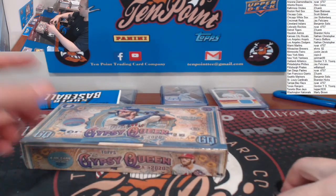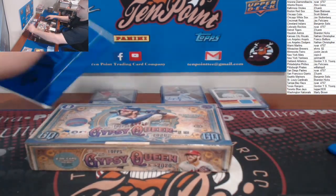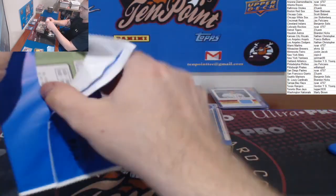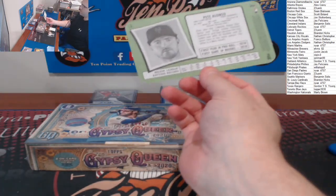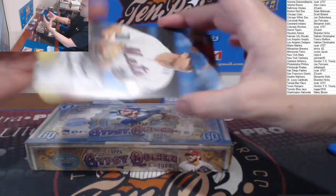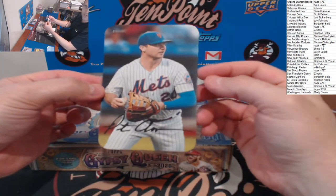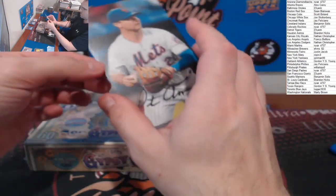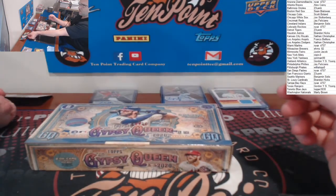We're gonna do one Gypsy Queen and then Donruss and then the other Gypsy Queen. Oh, I guess before I do that, let's check out our top loader. Pete Alonso. There you go for the Mets. Very nice. Who's got the Mets? Iris, congrats. Pete Alonso. And I do have some big top loaders for these.